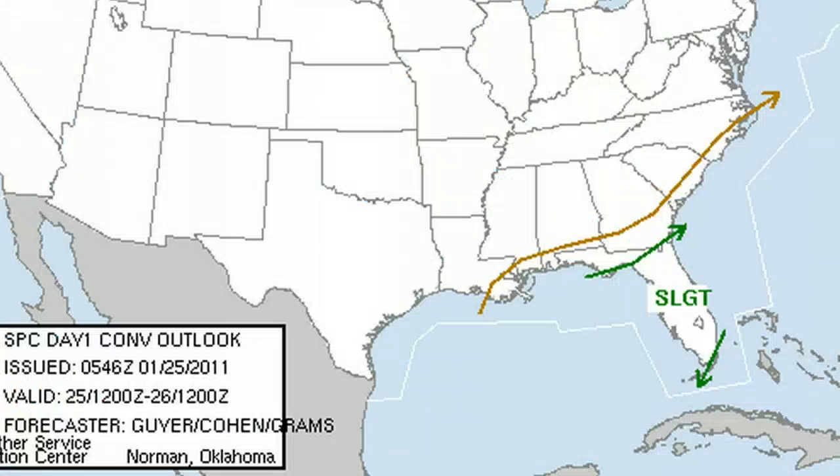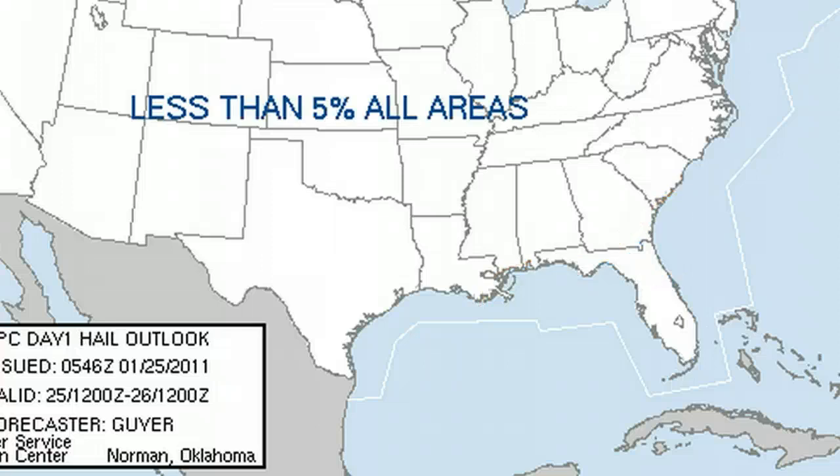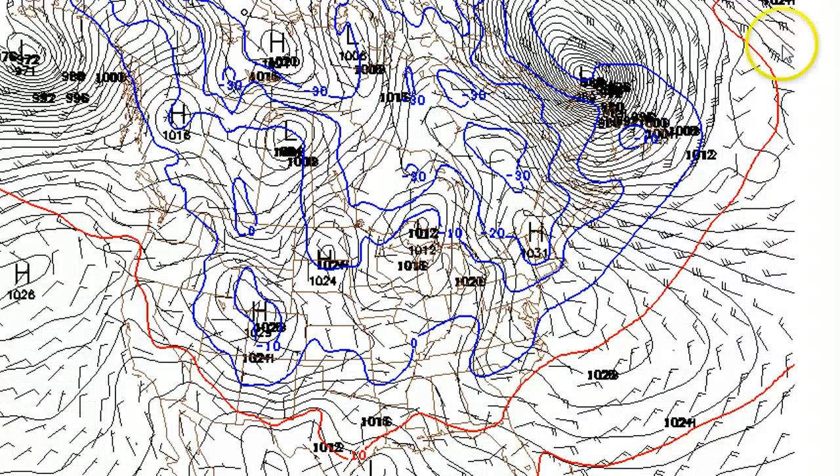In fact, the Storm Prediction Center has issued a Day 1 convective slight risk for much of the Florida Peninsula. There are also 5% tornado probabilities for much of Florida, meaning that there's about a 5% chance of a tornado within 25 miles of any particular point. There's also some risk for damaging wind gusts, and it's outlined as 15% across much of Florida. And the only threat that really doesn't exist is the potential for significant hail. That really is not going to be an issue tomorrow or later today.